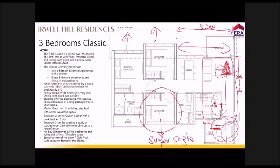Okay, so this is your three-bedroom classic. Of course, both toilets enjoy a window, good ventilation and lighting coming in. In fact, the whole house, or even your kitchen here, can you see? There's also a window here. So your whole house should be very well lit up. So don't have to worry.